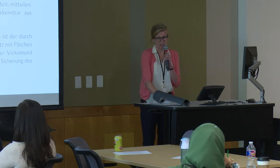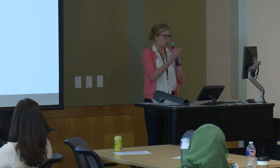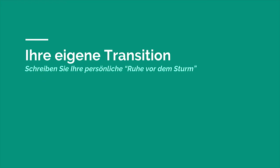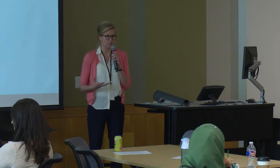Ultimately, I will assign the entire text. This is an excerpt. It's 3 pages long, and there's no way we can handle that in one class period. This slide is a placeholder for more information about the protest itself. And then what I ultimately want them to produce is talking about their own transition, their own moment where there's calm before a storm. So the text is a description of how the city center of Leipzig empties out before this protest begins. It's eerily quiet.